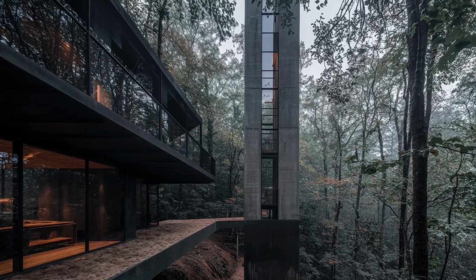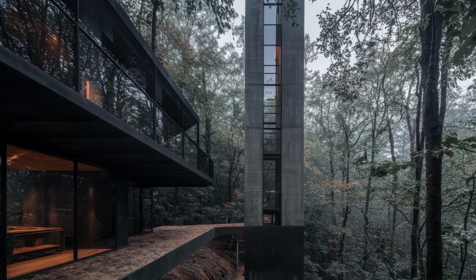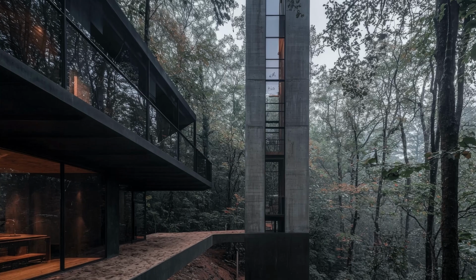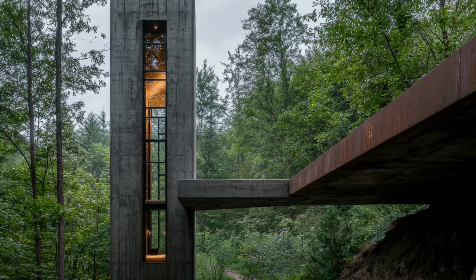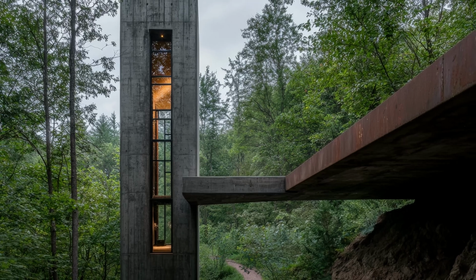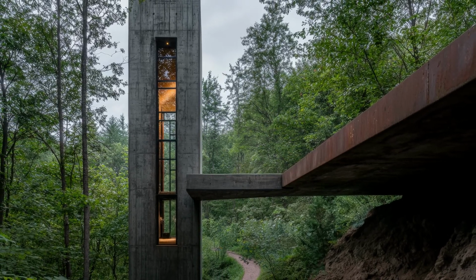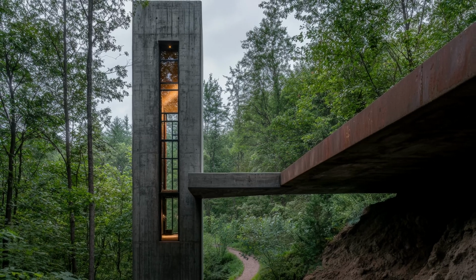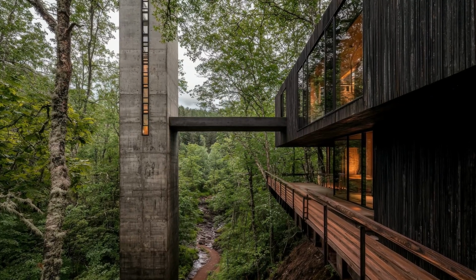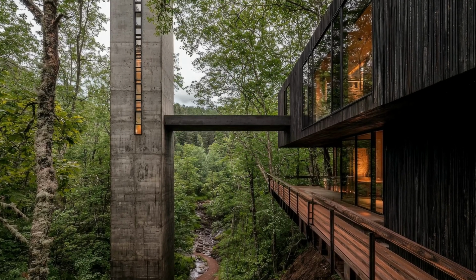From the eastern edge, where visitors first arrive, the house remains unseen. A narrow path winds through the woods, ending at a bridge suspended above a ravine. Here, a tall vertical element emerges, a concrete tower pierced by windows, acting more like a landmark than a building. Wrapped in dark tones and textured concrete, it doesn't announce itself. It whispers, drawing you in through curiosity rather than grandeur. It marks the beginning of a journey downward.